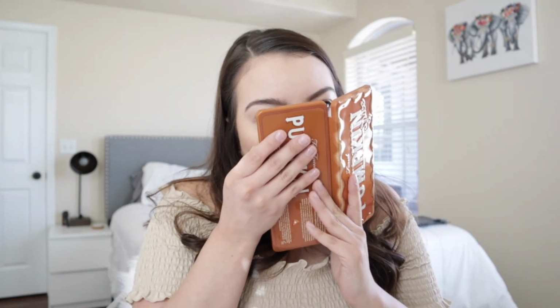And the eyeshadow palette I am going to be using is this new baby I got. It is from Too Faced. It is the Pumpkin Spice palette. This is my first Too Faced palette. I love how it says it smells like pumpkin pie, which it kind of really does. It smells more like chocolate, kind of, to me.